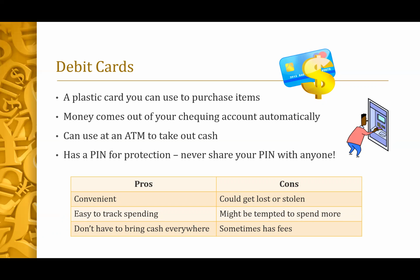But some cons of having a debit card, it could get lost or stolen, which means someone could potentially have access to your bank accounts. But usually the banks are really good about it. If you lose your debit card, you call them, they cancel it, and it's not a problem.